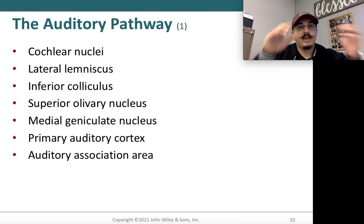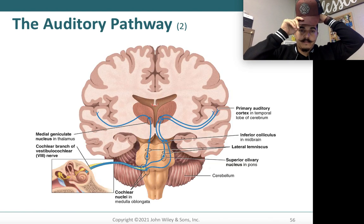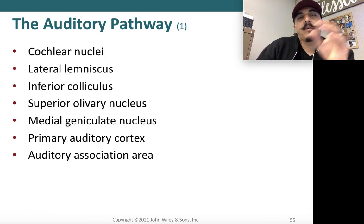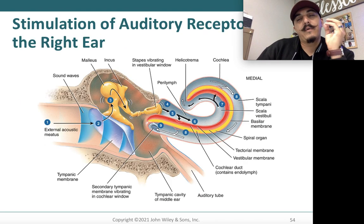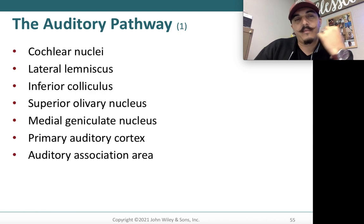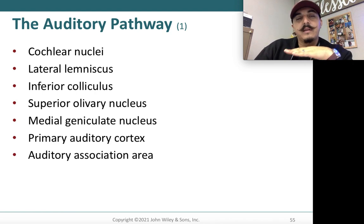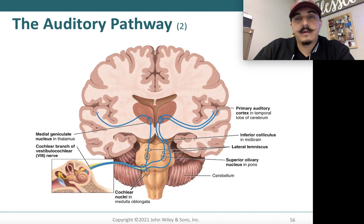Okay, so then following that auditory pathway. That was just following a sound. Now following how it goes from that sound into our brain. We have the cochlear nuclei, lateral lemniscus, the inferior colliculus, superior olivary nucleus, the medial geniculate nucleus, the primary auditory cortex, and the auditory association area.